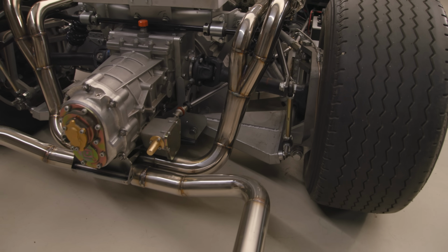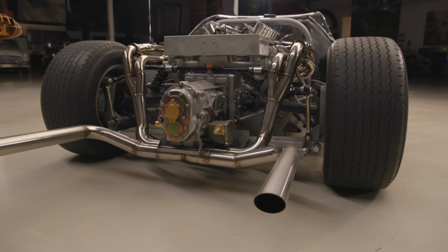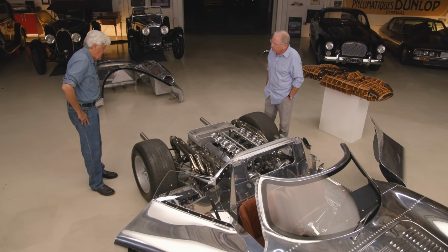And the exhaust, I thought this had mufflers on it, but being a 12, it's somewhat muffled. The more cylinders you have, the quieter it's going to be. So it actually sounds wonderful. Nicely done. And I think the X-pipe kind of helps with that too.